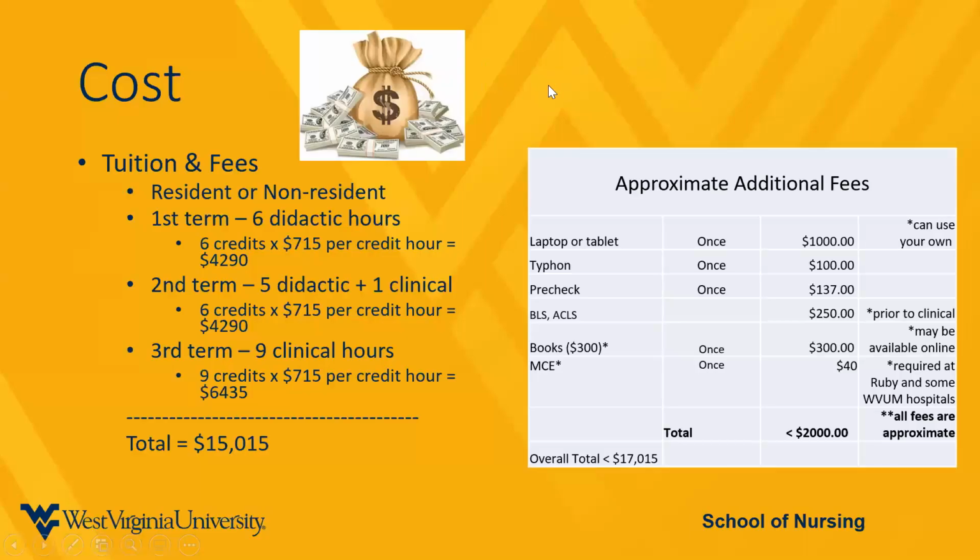So what you want to know about cost, as far as tuition and fees for the university, whether you're a resident of West Virginia or non-resident, in the first term, you'll have 6 didactic hours, and credits are $715 each. So 6 credits comes out to about $42.90.